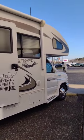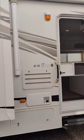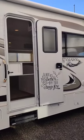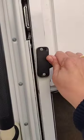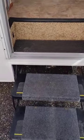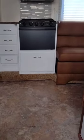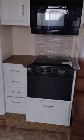So here we are. Here's the camper. Going in. Open the door. Once you open the door, the steps come down. Up we go. We see the stove.